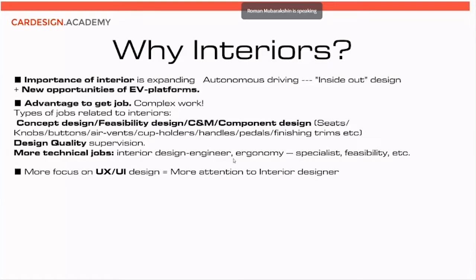Let's move on. Lately, there has been more focus put on user experience and UI/UX design. So there is more attention focused on the interior, because nowadays they also start to pay more attention to the interaction, to how the person interacts with the vehicle. It's not only watching the information on the speed, but also the interactions started to happen at a more sophisticated level.